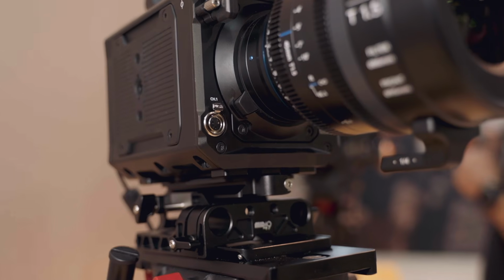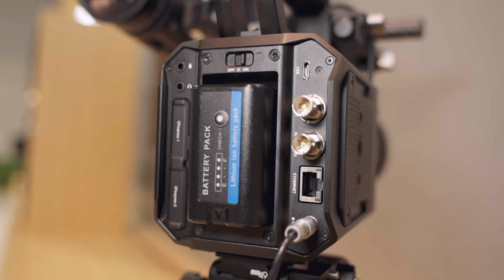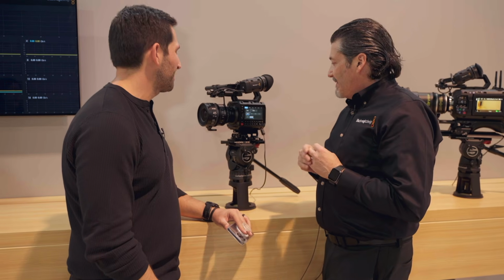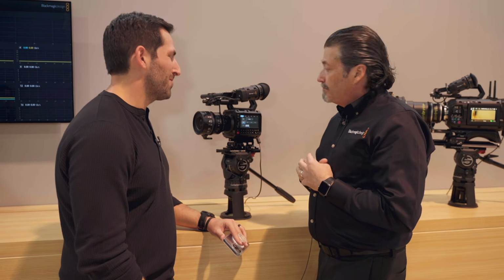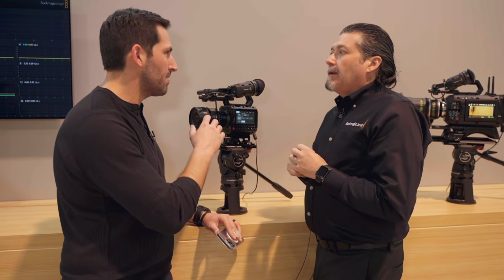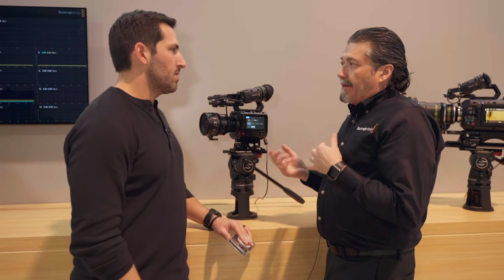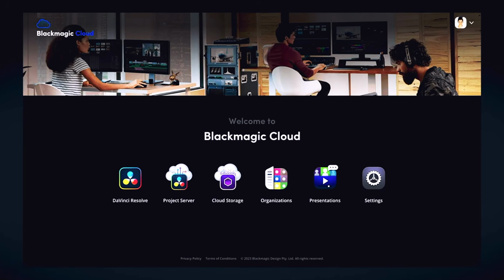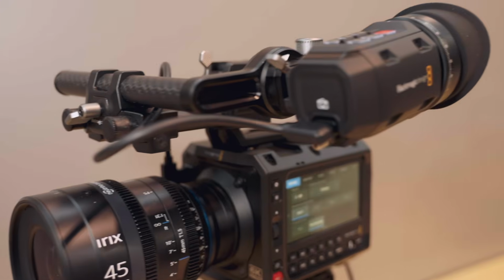We obviously wish it had 1 additional input. Now, it does not record ProRes. It just shoots Blackmagic RAW. So if that is part of your workflow, then yes, you'll love this camera. If it's not, maybe not the camera for you. But if you are in the Blackmagic ecosystem, shoots Blackmagic RAW, has all the cloud integration with Blackmagic Cloud, it is a solid camera, also a great camera for virtual production at $3,000.